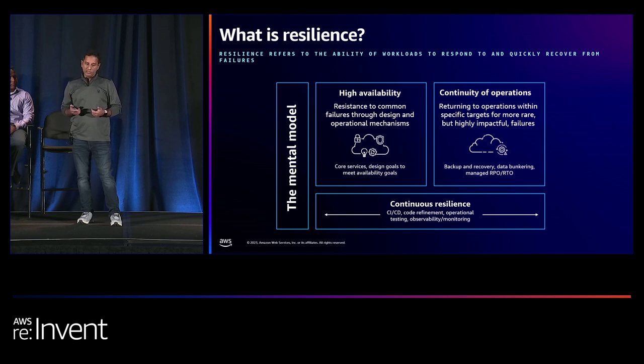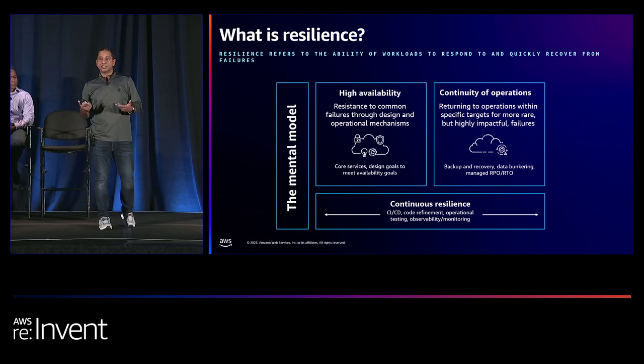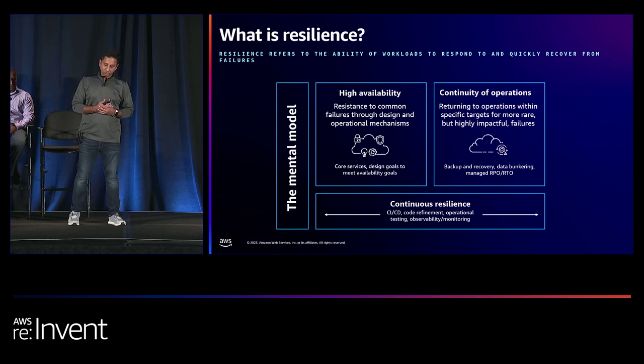Going right is your continuity of operations, when the rare occurrence of a disaster does happen. How quickly, how gracefully you can recover. And maybe parts of it can still continue to run gracefully. It could be DR scenarios like backup and restore, or more severe, like totally going back to a different region. And at the bottom is your continuous resilience.